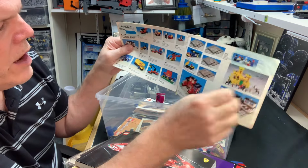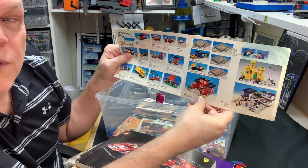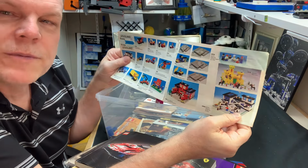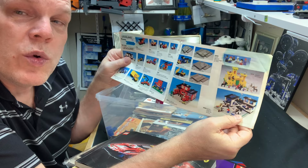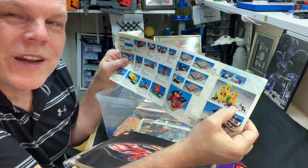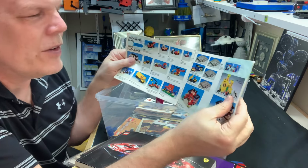Still a cool set. But the big fire station, that was a really cool set. I didn't get that set, but I'm sure I could build it. I did get this police set. Not new, but I got it in a bunch of used lots. But the yellow castle's still here in 1983. The yellow castle's still here.